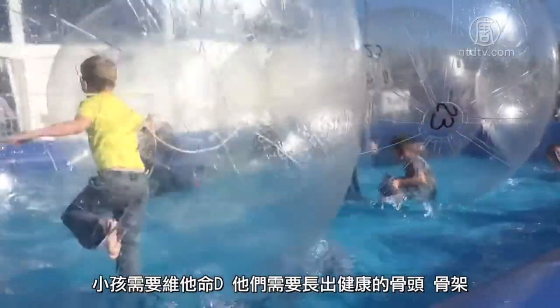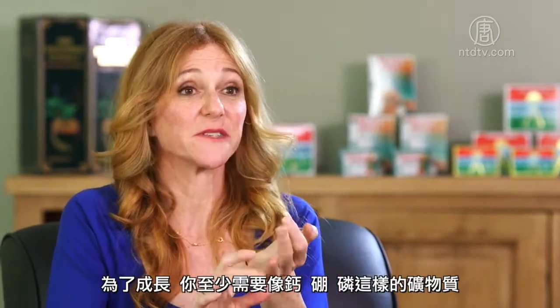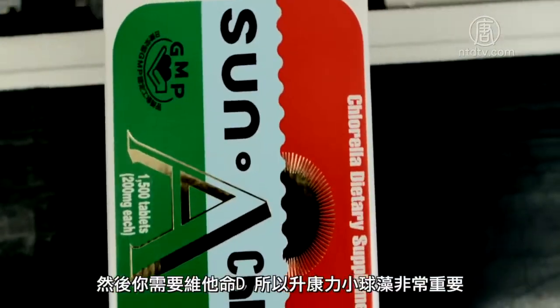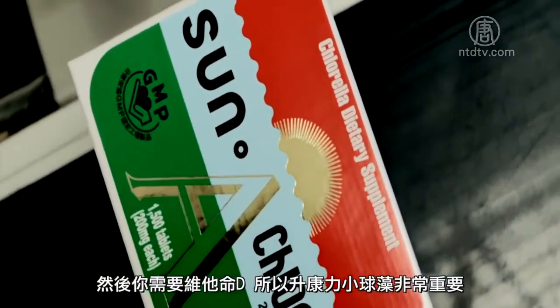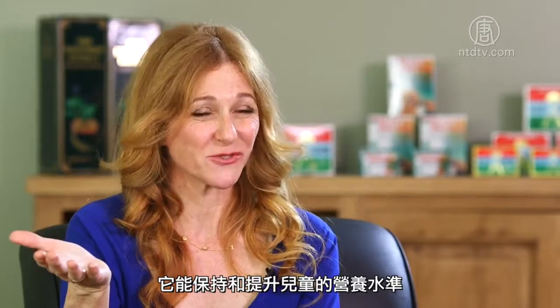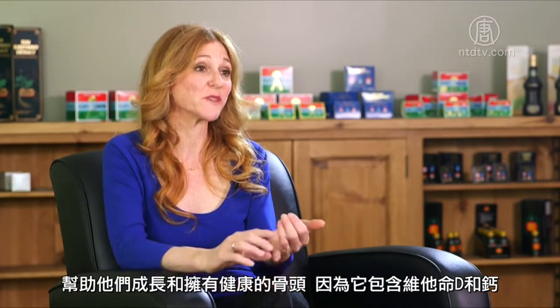Their skeleton, that's their big growth spurt, their bones need to grow. To grow, the minimum you need is your minerals like calcium, boron, phosphorus, and then you need vitamin D. So sun chlorella is very important in keeping nutrient levels maintained and getting them elevated in children, as well as helping them grow and have healthy bones because it has the vitamin D and calcium.